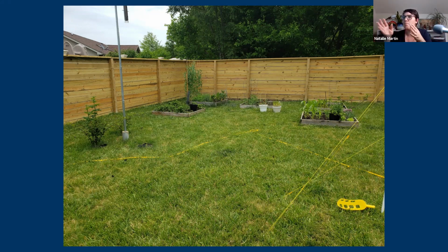So then after I did that and I literally drew in how big the plants were and how much space they would have to take, then I brought in my contractor, which is my husband. And I said, how feasible is this? What do we have to do?